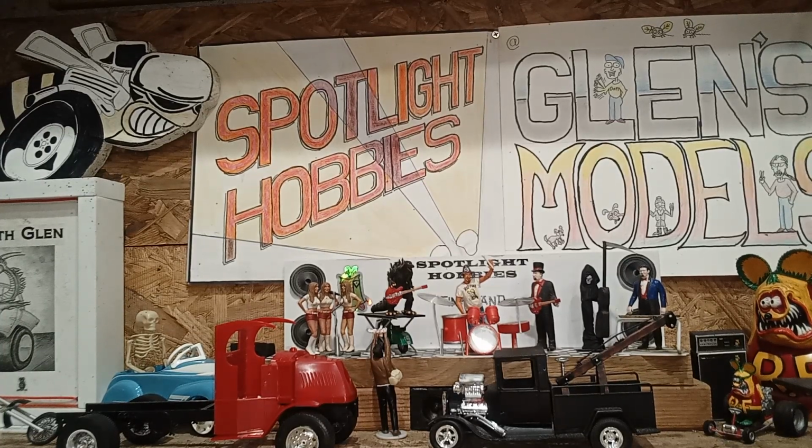I gotta get one. And also, they got that AMT '92 Ford F-150 flare side pickup truck. That in itself is a cool truck. I know, because I used to work on them.